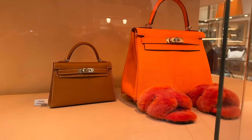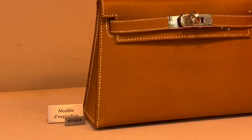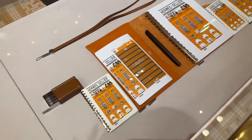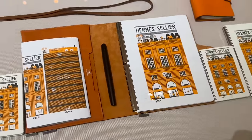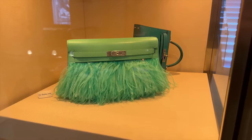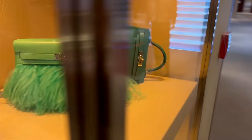I found a mini Kelly, Epsom leather, and let's check the price, 6,700. If you want something different than the Louis Vuitton agendas, Hermès has agendas as well. Surprisingly, I really like this. It's like a clutch with feathers.